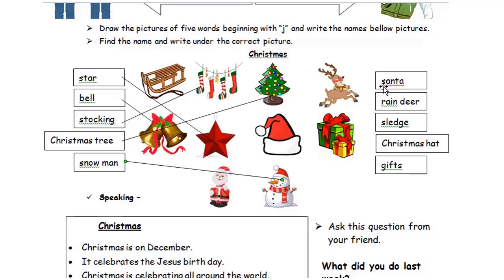Next one, Santa. The person you like the most is Santa.